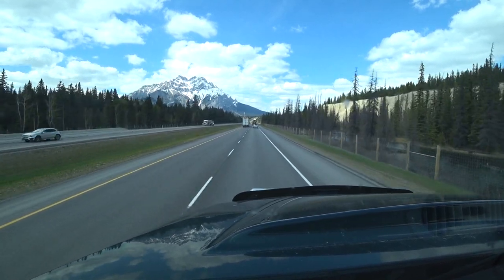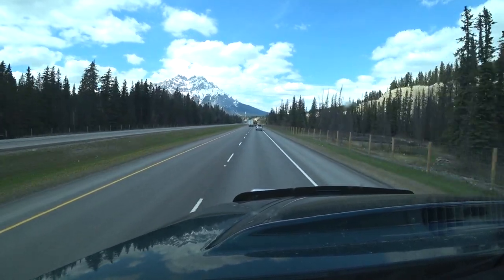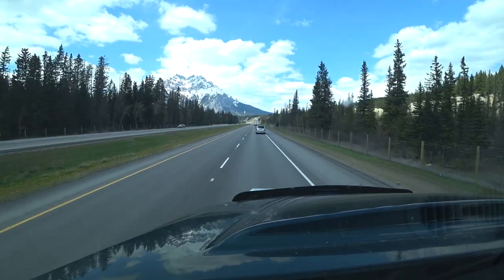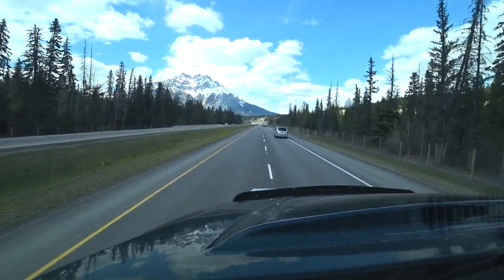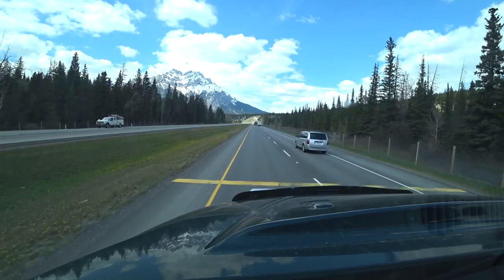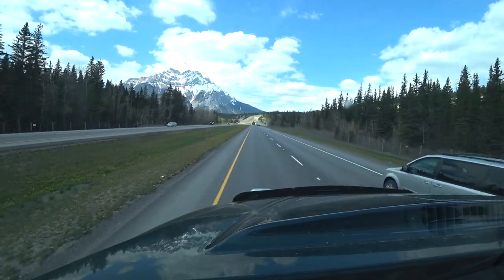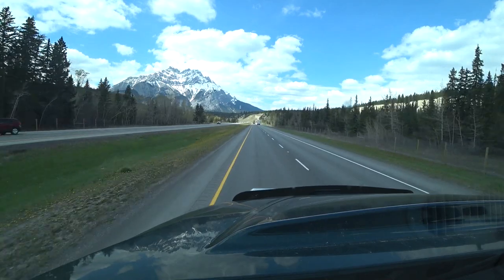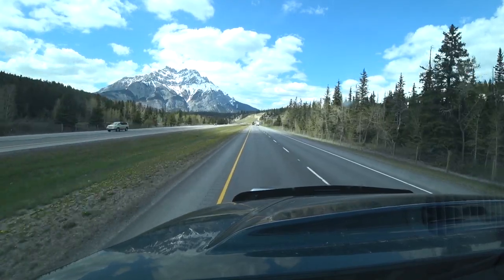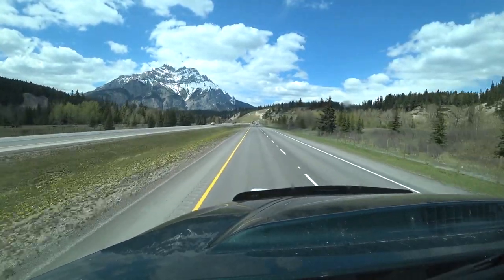This minivan going pretty slow though. If I was a tourist here too, I'd probably be pretty darn slow to enjoy the scenery. Slow when there's a four-lane highway. When it goes down to two-lane, then it starts getting aggravating. It's on the two-lane and you got people behind you. Just pull out. Use the pull-outs.